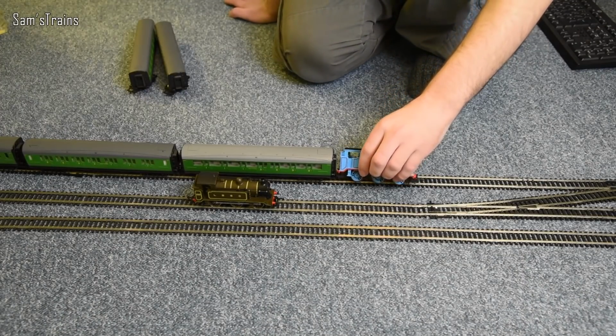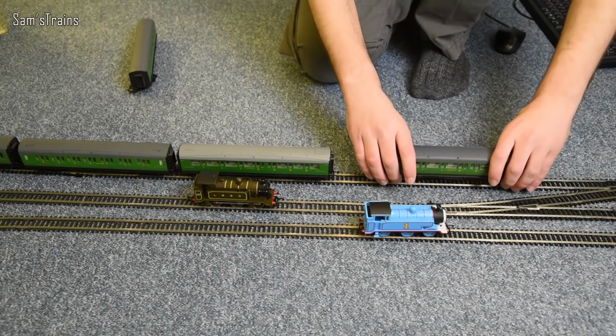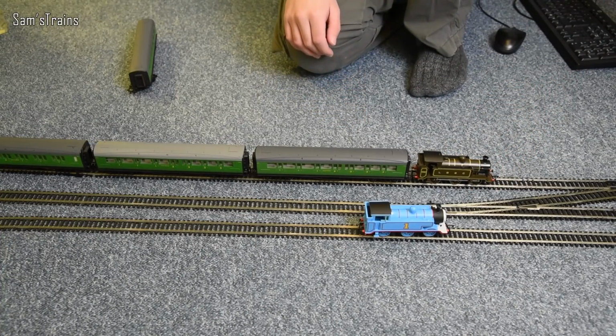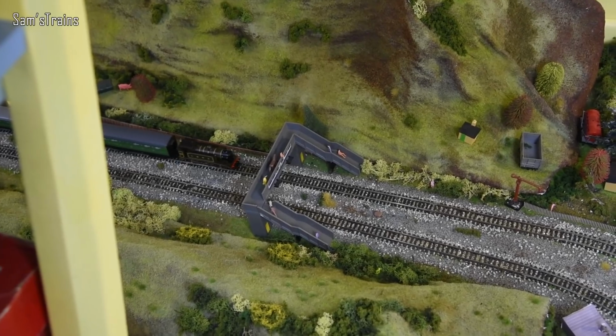Okay, time for the 5-coach test then, so let me just take Thomas off there for a second. I'll add another one of these lovely green coaches onto the track and pop the E2 back onto the front, of course. And it's his turn to try again. Okay, round 2, here we go. Okay, here comes the E2.